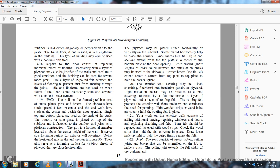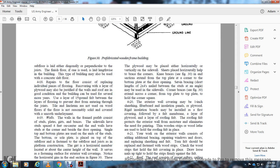The girder, a horizontal member located at the center height of the wall, serves as the fastening for the exterior wall covering, shown at the extended end of the section in figure 30. These serve as the fastening for the 4 by 8 foot sheets of plywood placed horizontally. The plywood may be placed either horizontally or vertically on the sidewall sheets. The plate for the horizontal sheets helps to place the plywood at the corners.